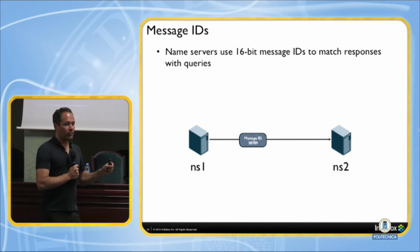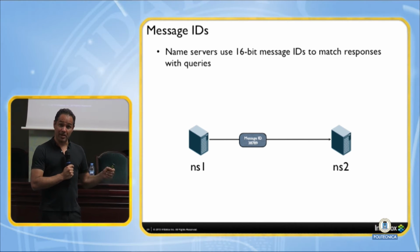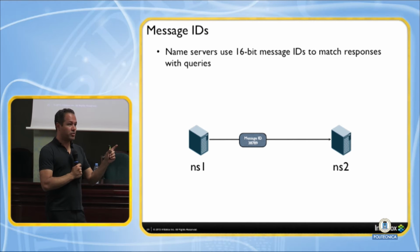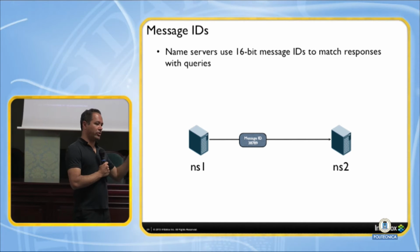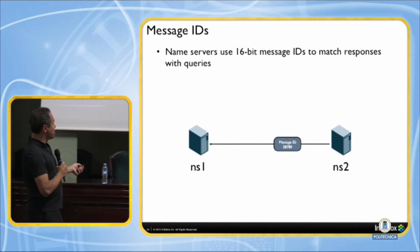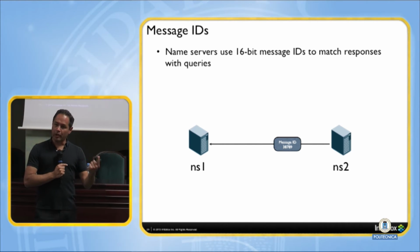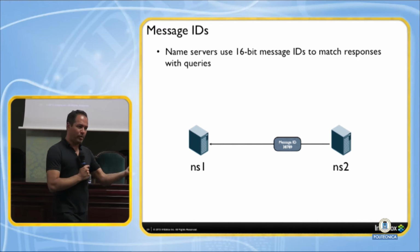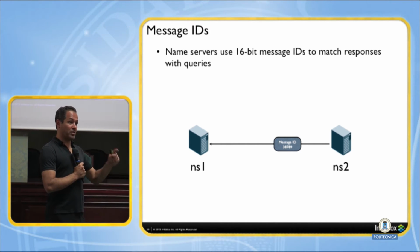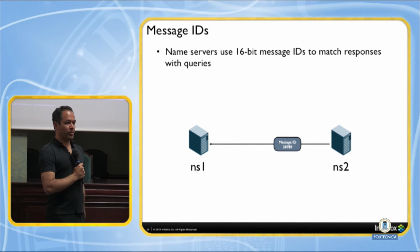But in addition to all of that, it stamps this random message ID into the header of the DNS message, right? The random number is 16 bits, so it's between 0 and 65,535 in decimal terms. And when it receives what looks like a response to its query, it checks to see, oh, is this actually answering a query that I have outstanding? Did it come from an IP address that I sent a query to? And also, is it the same message ID that I specified? And if it isn't, it dumps it. It says, this isn't a response to my query.